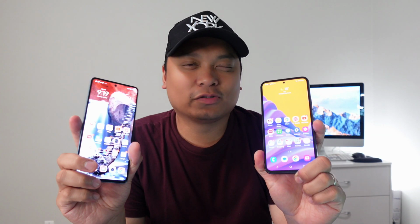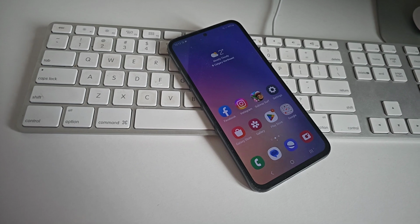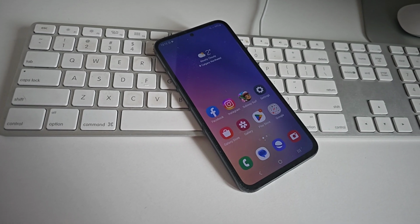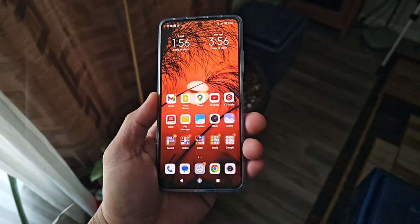Now let's talk about the screen. Although they have the same LED screen, there are differences in the technology. The Samsung Galaxy A34 has the best panel in the world made by Samsung. It is a 6.4-inch Super AMOLED screen with 120Hz, HDR10+ and 1000 nits of brightness. While the Xiaomi Redmi Note 12 Pro Plus 5G has a 1 billion colors OLED, it has HDR10+, Dolby Vision, but can only output 900 nits of max brightness.